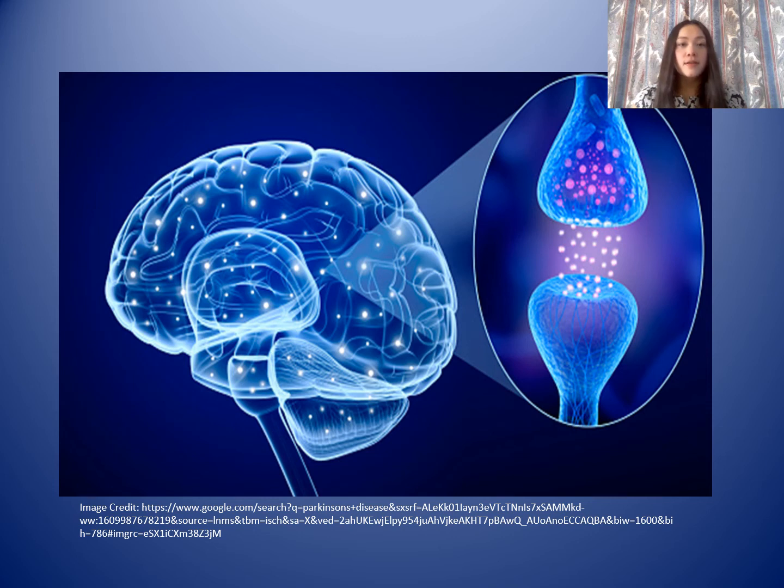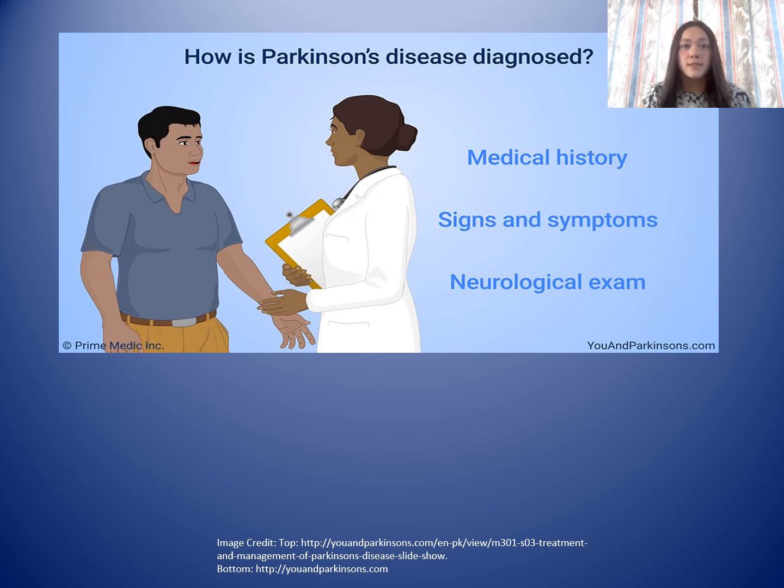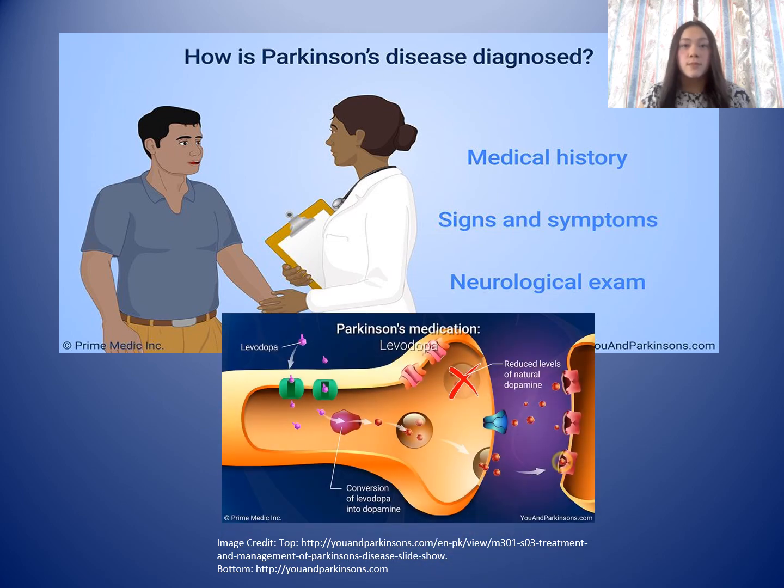Parkinson's disease occurs when neurons in an area of the brain that controls movement become impaired and/or die and produce less dopamine, which causes the movement problems of Parkinson's. There are no medical tests to detect Parkinson's. Diagnosis is based on the following. There is currently no cure for Parkinson's. Some therapies can relieve some symptoms. The main therapy is levodopa. Nerve cells use levodopa to make dopamine.